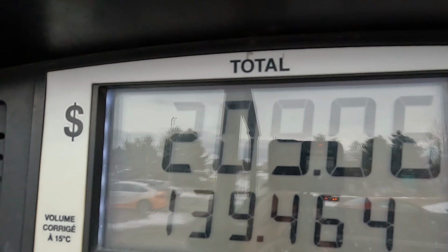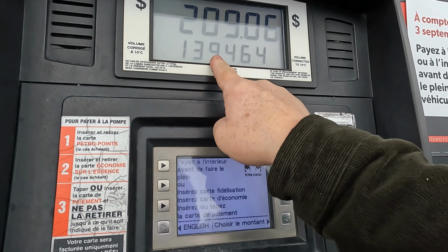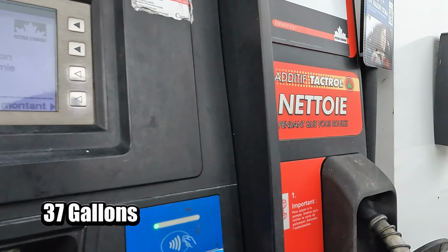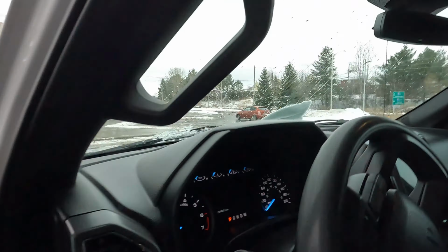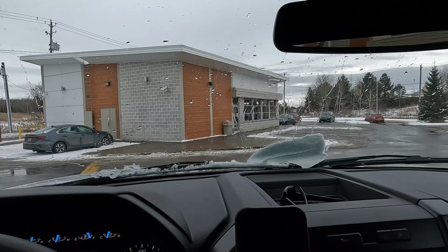Here's how much it costs. 140 liters. You can divide that by 4, give you the amount of gallons. I'll write it here at the bottom. It's $1.50 a liter. It's 3.75, but you can just do times 4. Give you an idea, that's $6 a gallon. I think something might be wrong. And we're happy that it's cheaper. It was up to $2. All right, next thing.